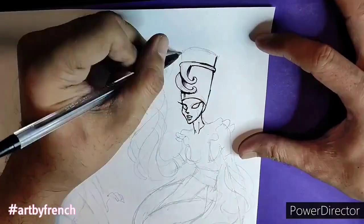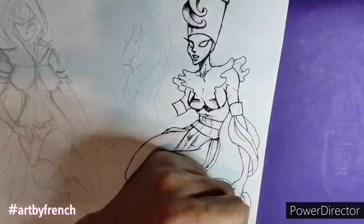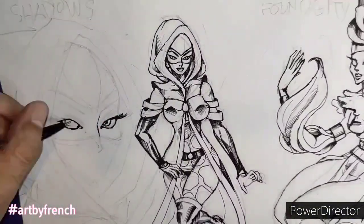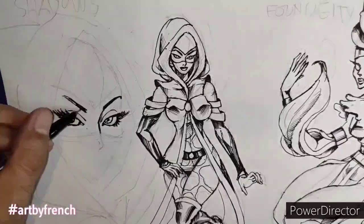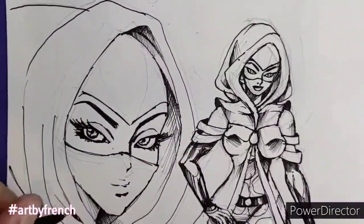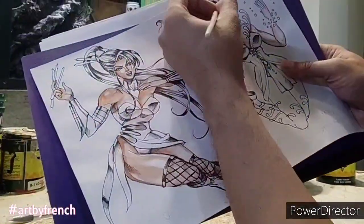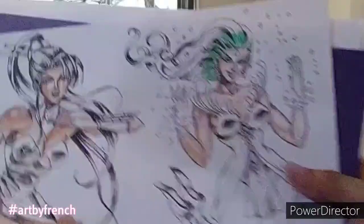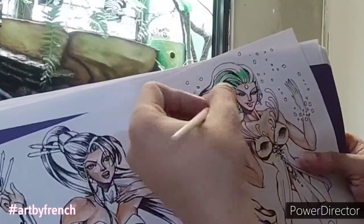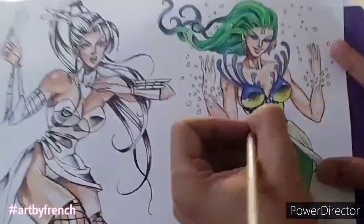I started off by doing some light pencil sketches, and now I am retracing them with this black gel pen, in order to give them more definition, in order to give them a clearer form and some shadings, because it is much easier to render colors when they have clear defined lines. So now I am rendering colors and I'm using acrylic paints for this, and when it comes to rendering, I treat them like a watercolor.